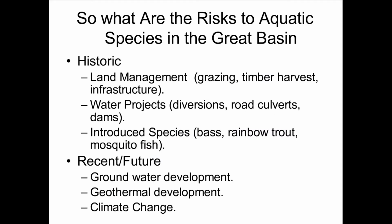So I've quickly covered what the risks to these aquatic species are, but I'm going to quickly go back over them. And so when I talk about historic, those are the ones that are historic and they're continuing. They're sort of long-running threats to fish within the basin. The biggest one of those is land management. You'll certainly hear it from me. I've seen it in most of the presentations.